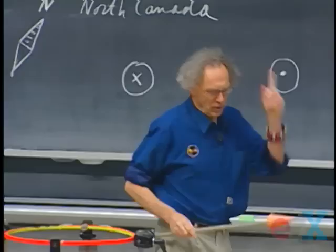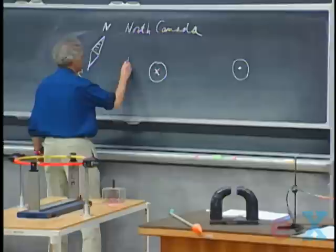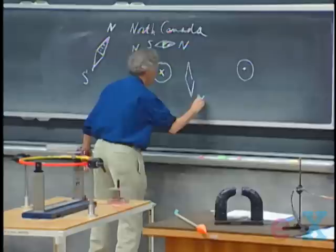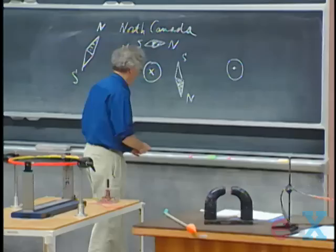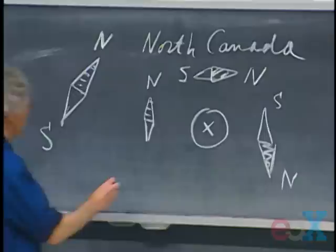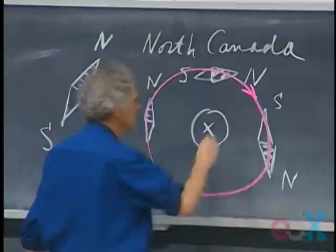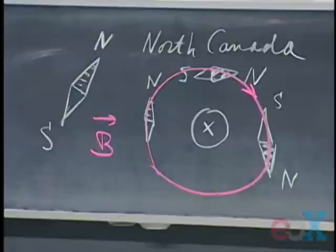So this current, when it's going into the blackboard, I can put these magnetite needles in its vicinity, and they will then do this. And when I put it here, it will go like this. And they follow a circle, and this is the way that we define magnetic field and the direction of the magnetic field, namely that the magnetic field, for which we always write the symbol B, is now in the clockwise direction. By convention, current goes into the blackboard.